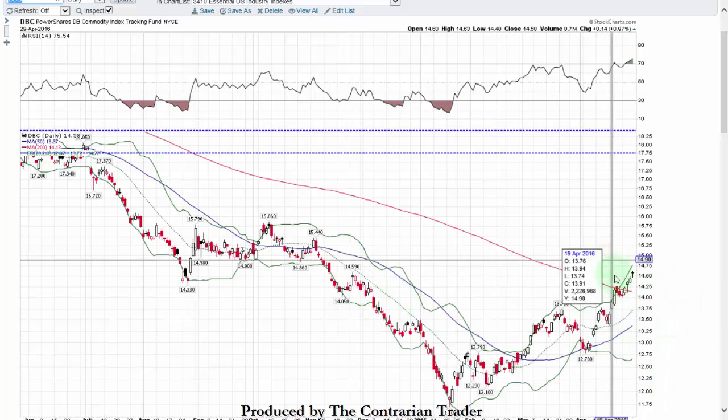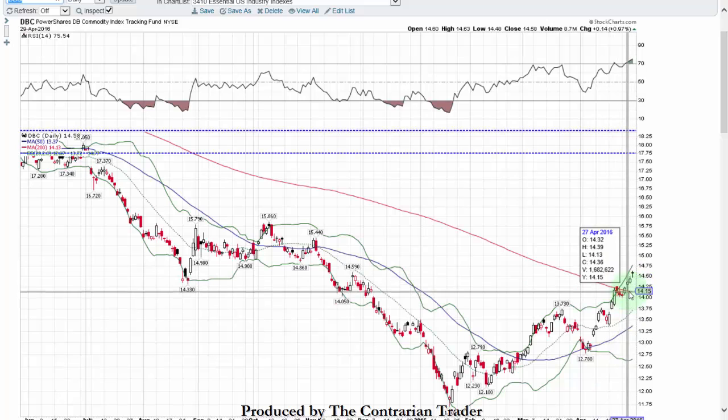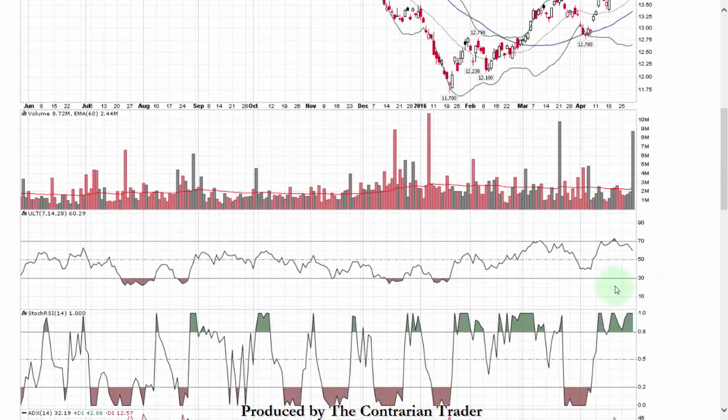The shares flashed a bull flag breakout last week. Strong move higher. Might we get a pullback? Sure. I think that pullback is to be bought. Volume on Friday, very, very strong. Be careful of this, though.